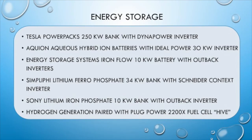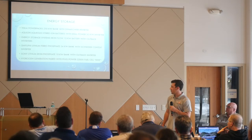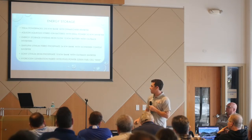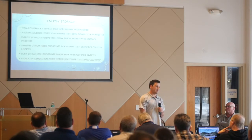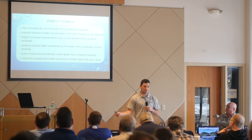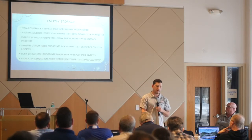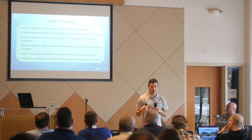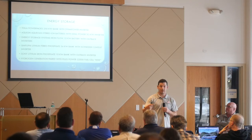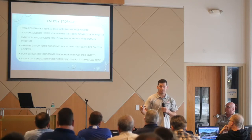Then we also have a Sony lithium iron phosphate battery, which is basically a large uninterruptible power supply. So that's a 10 kilowatt, and that's connected directly to our servers. So that is a battery backup directly for one single use. So that's not in our control system. That's continually being trickle charged by solar, and it's directly connected to the panel that our servers are on.